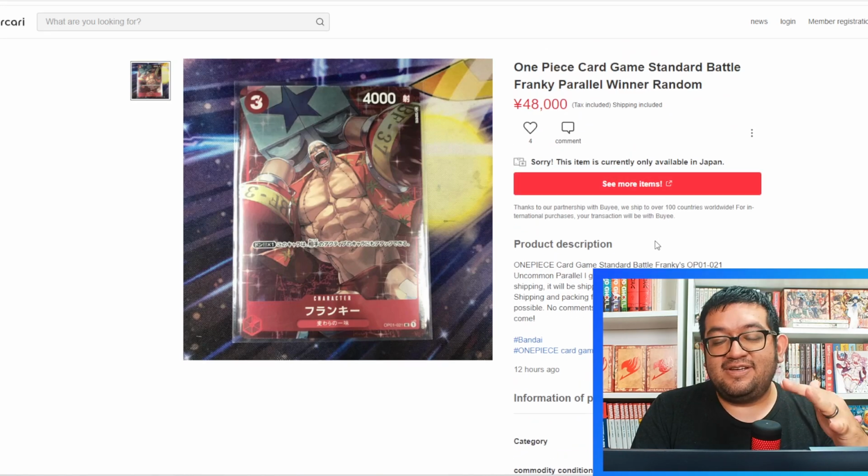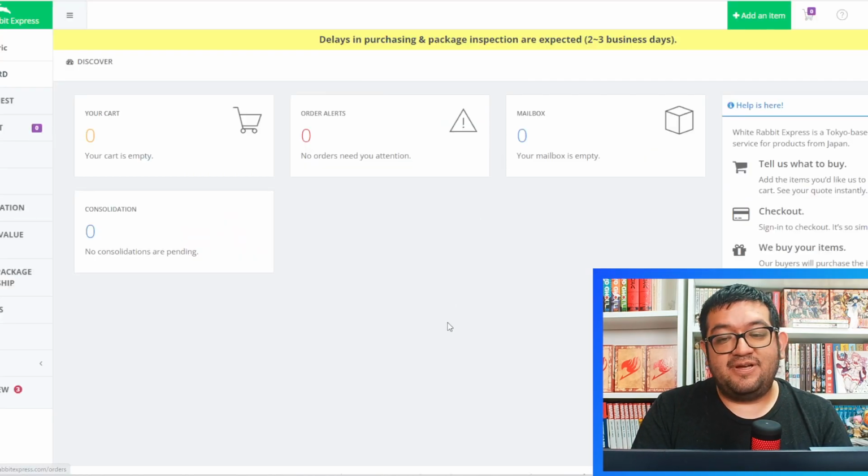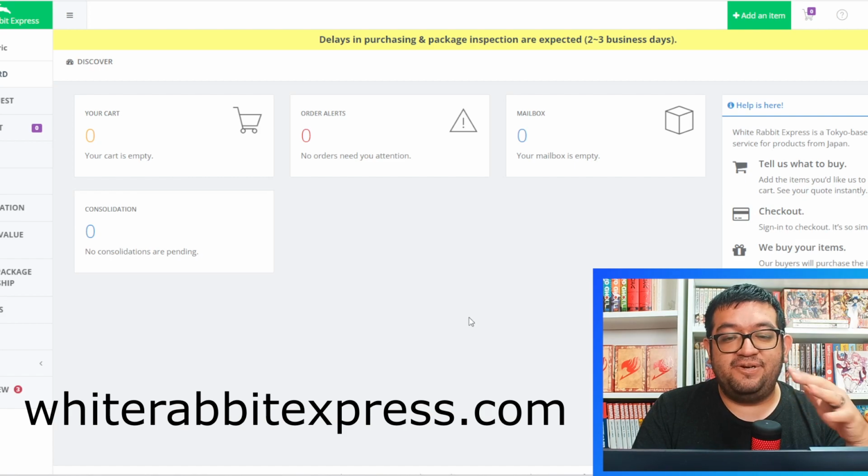So regardless, he's gonna ship it very securely, and it's gonna be only $340. Now that we verified that information, let's go ahead and go to White Rabbit Express. This is a personal website that I like to use. There's other websites that are just like this, but White Rabbit Express is pretty easy for me and the fees aren't really that bad. I'm going to go ahead and do add an item here on the top right.